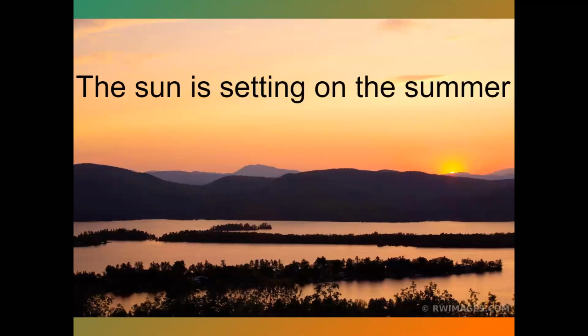The sun is setting on the summer. Similar to the end of day at dusk, autumn is closing out our summer. The days are getting colder and shorter. The plants are starting to change color and prepare for the winter months.